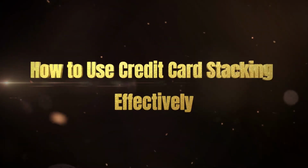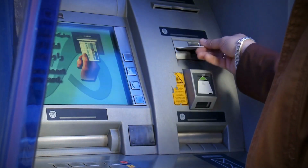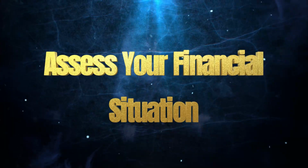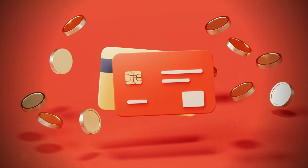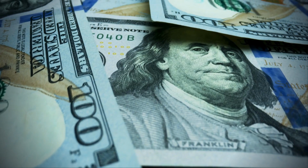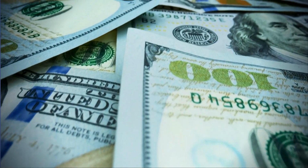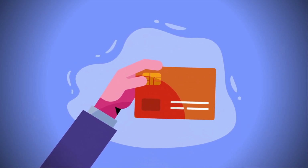How to use credit card stacking effectively. Now, let's get into the nitty-gritty. How can you use credit card stacking effectively to secure funding for your endeavors? Assess your financial situation. Before diving into credit card stacking, take a close look at your financial situation. Understand your income, expenses, and the amount of funding you realistically need. This analysis will help you determine how much credit you can responsibly take on.